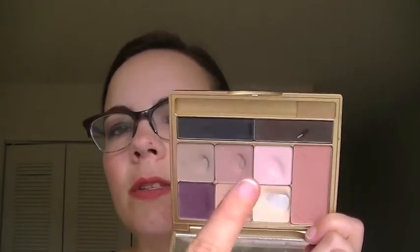So let me tell you how I do my purple smoky eye. I've been using the light pink shade to set my eyeshadow primer all over the lid, pretty much for any look.